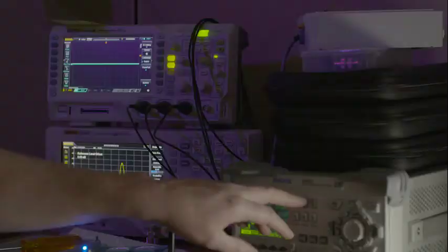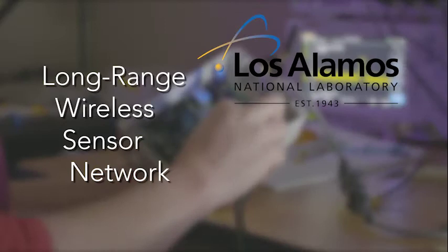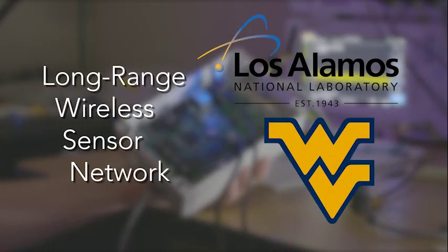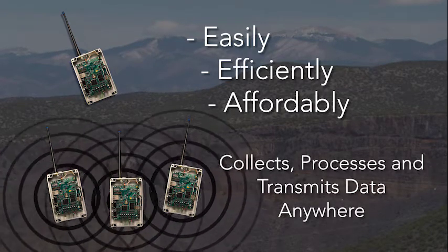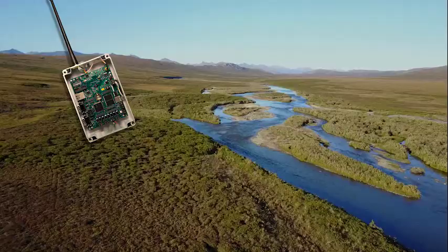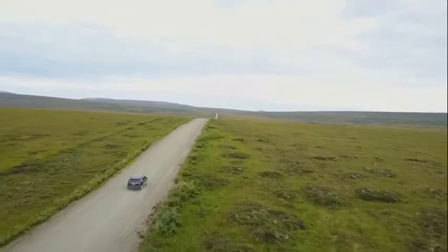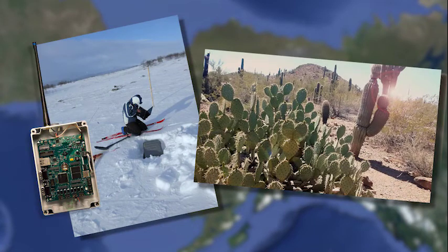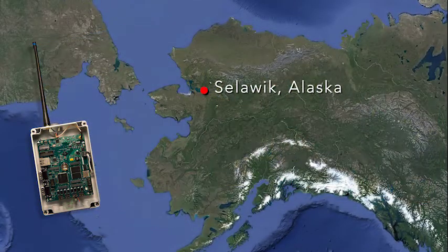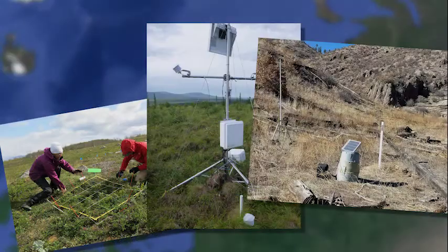Until now. The long-range wireless sensor network, developed by researchers at Los Alamos National Laboratory and West Virginia University, easily, efficiently, and affordably collects, processes, and transmits data in all kinds of rugged and remote outdoor environments, in areas with few roads, little to no infrastructure, no electricity or cell phone service, or extremely cold or hot temperatures. In fact, the researchers have already demonstrated continuous operation of the sensor network in remote areas.